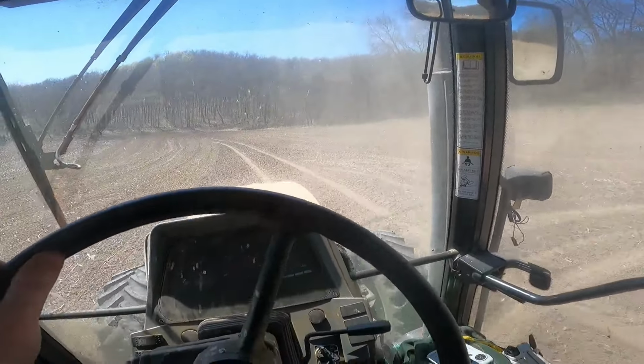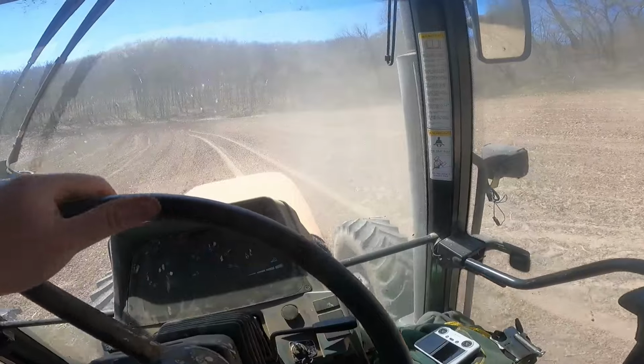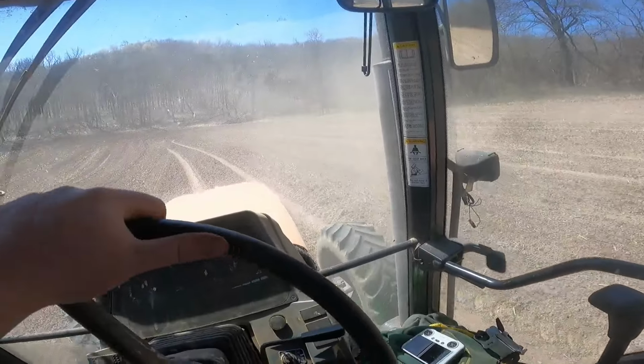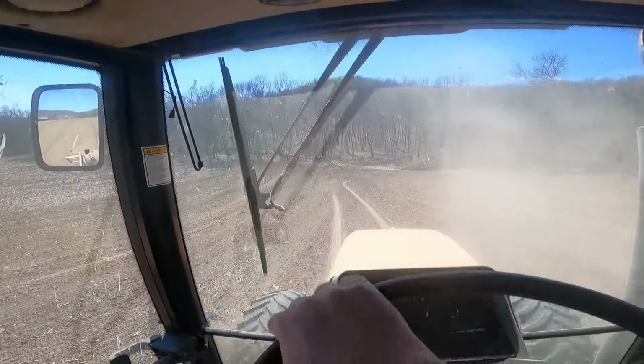I've been actually a little bit hesitant to use the teeth on these couple fields, just because of how steep it is. It's been really working my tractor a little bit. Oh well, I'm not really too worried about it, I guess.